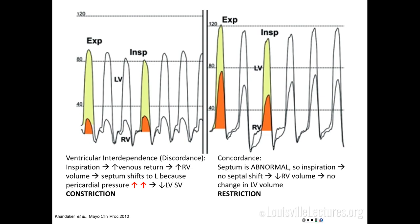So the key takeaway point, this is a lot, I know, but you can bend your brains, I believe in you. The key take-home point is that in constriction, the septum is normal because the muscle is normal, but the heart's in a steel box. So the hallmark feature is ventricular interdependence. In restriction, the muscle is abnormal because it's been infiltrated with something, and so therefore the septum cannot move normally, so you don't have ventricular interdependence.